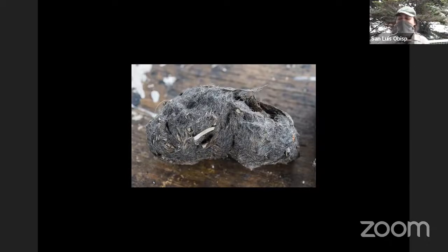So even though that seems kind of gross, dissecting and going through an owl pellet, it's actually kind of cool for scientists, because if they find these owl pellets, they're able to tell what this owl ate. So if I was a scientist here at Morro Bay State Park and I found an owl pellet on the ground, I would know a few things.